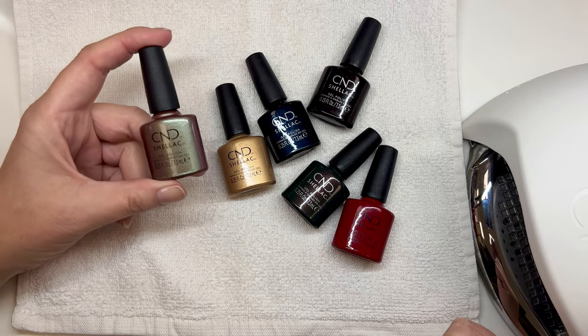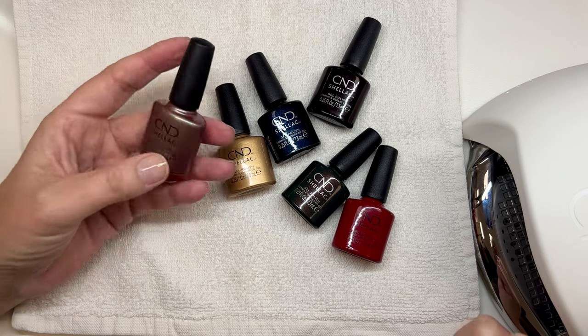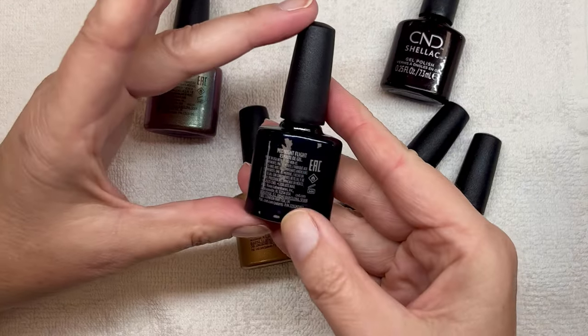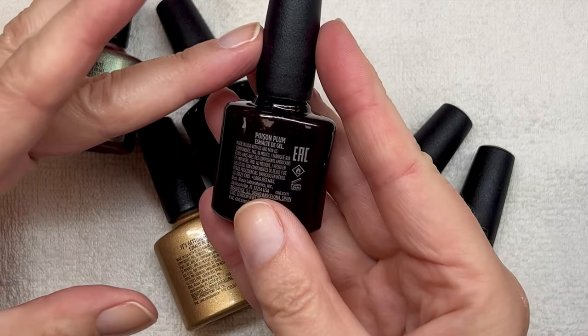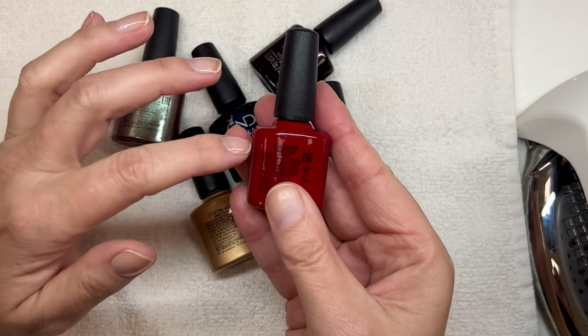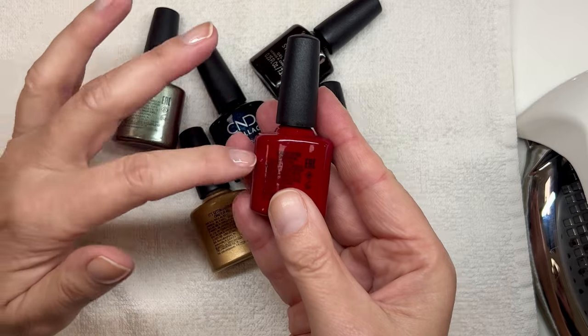In today's video, I'm going to be swatching the new CND Shellac collection, Winter Holidays 2023. And the colors are Frostbite, It's Getting Colder, Midnight Flight, Poison Plum, Forever Green, and Scarlet Letter. This is not a new color. This was available in a CND Vinyl Lux a while ago, I think.